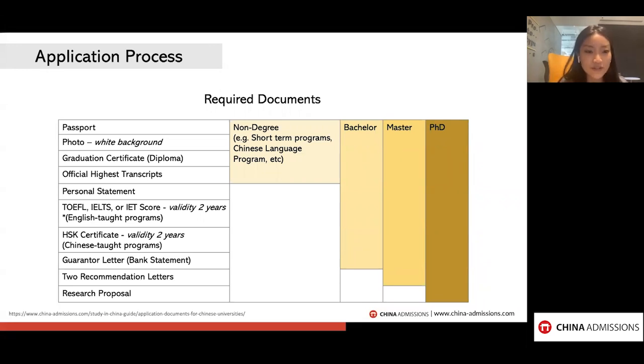The third one is the graduation certificate. If you already graduated from the school, you should have an official graduation certificate with school stamps or the principal's signature on it. If you are still studying at school, you can ask your school to provide an enrollment letter, which indicates the predicted graduation date. Of course, with the school stamps and the signature.